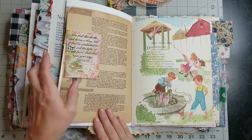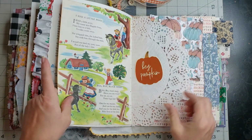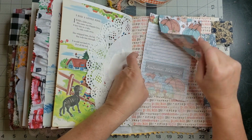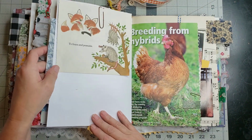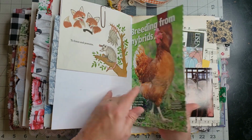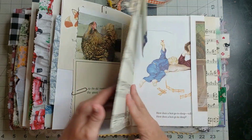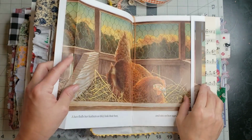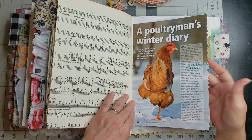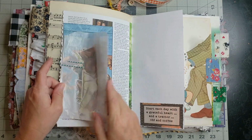These are very vintage cookbook pages. I love the patina on them, and that's natural patina. Another little pocket and a little stationery piece from one of my kits. I just wanted to put this book page in there because it had the foxes on there, kind of a woodland vibe. A couple of goodies tucked into that pocket. Got some little cut aparts here of little farm animals.